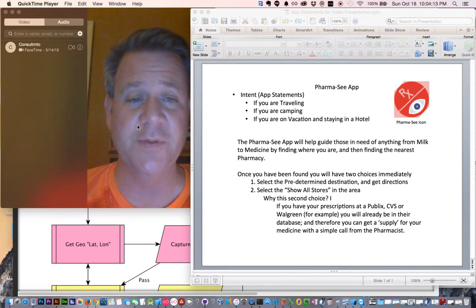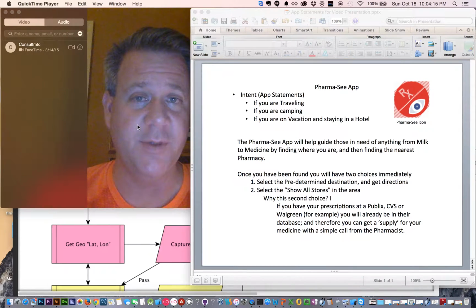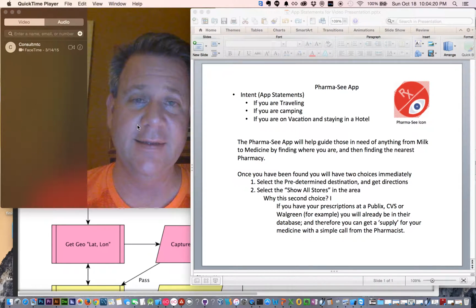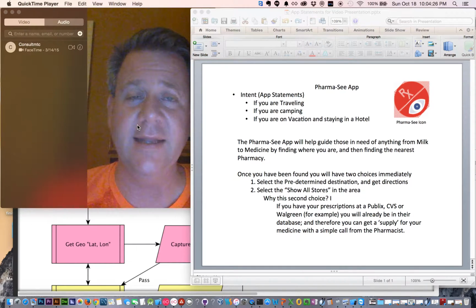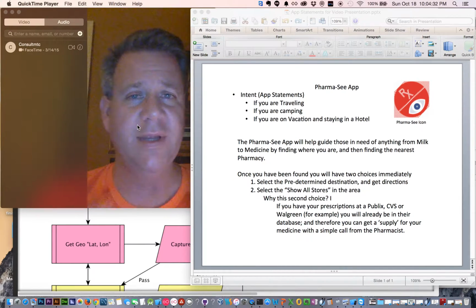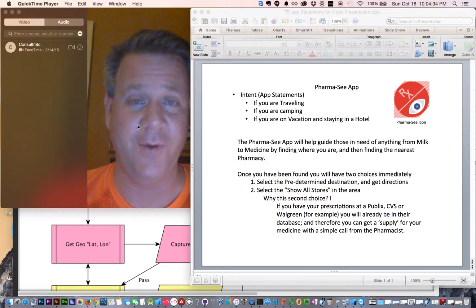Really, it was built because a lot of times you might be traveling, somewhere you're not familiar, and you might not need medicine, but you might need a Band-Aid, or milk, or anything that a pharmacy would have. I mean, think of CVS and Walgreens and Publix and Sam's. They all really contain what you're looking for, right?